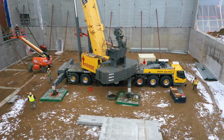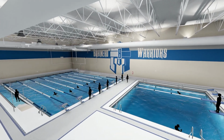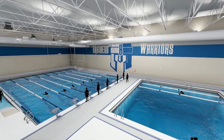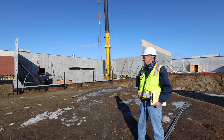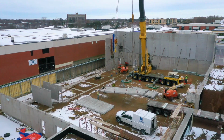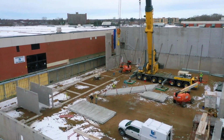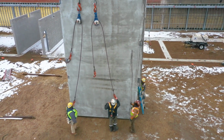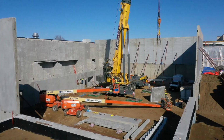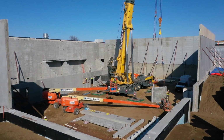There's actually two pools in here, not just one. There's a deep diving pool and a lap pool. They're setting precast walls. Right now they're setting an interior precast wall here on the south side. The lap pool is going to be about where the crane is sitting right now, and the deep diving pool is down at the south end. Those are the seating area up the risers in the back there.